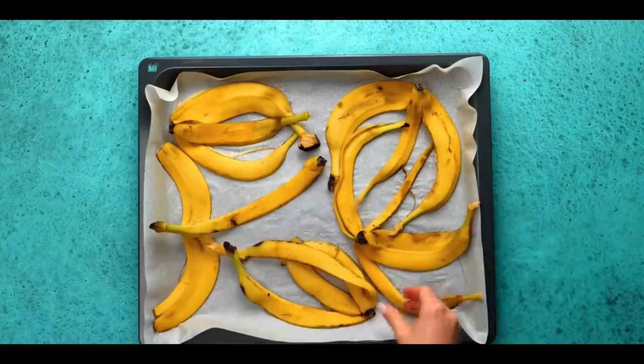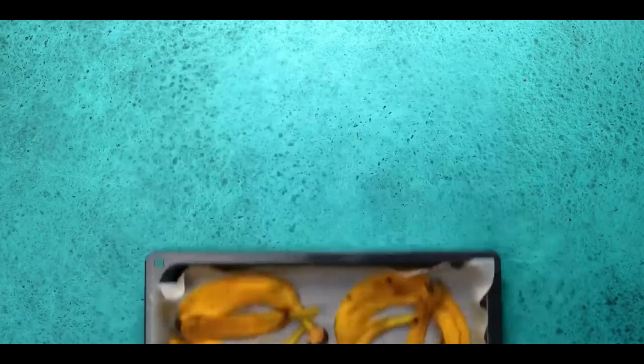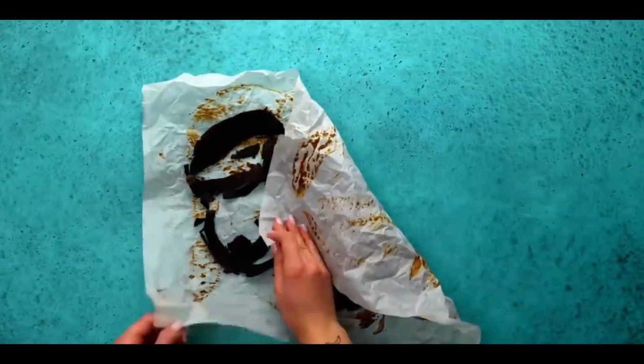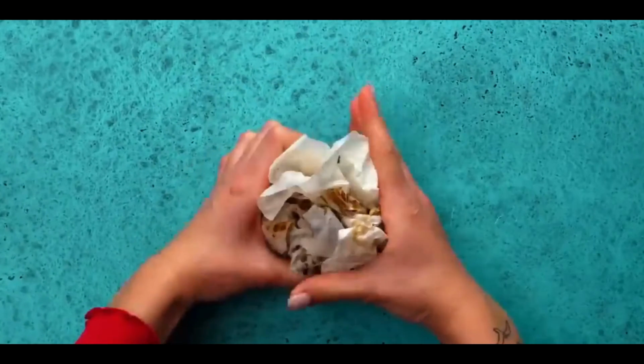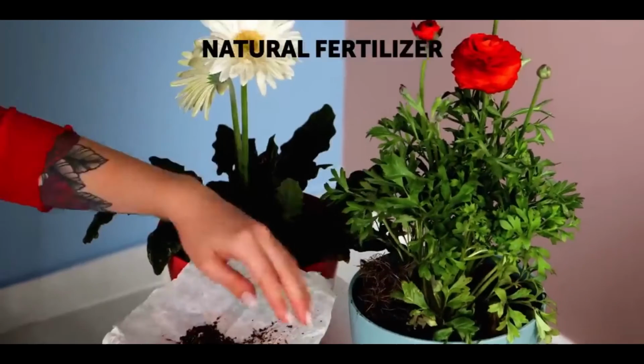Number 3, easy fertilizer. We know how expensive fertilizer can get. All you have to do is get your used banana peels and put them on an oven tray with some parchment paper. Then bake it in the oven at about 350 degrees Fahrenheit until they turn black and crispy. Then once you take them out and crush them up, it'll be the perfect fertilizer.